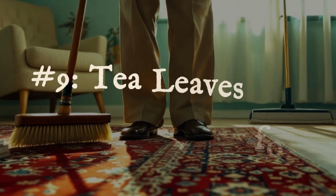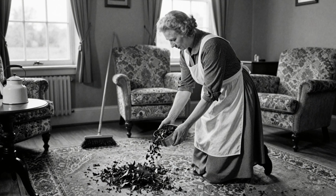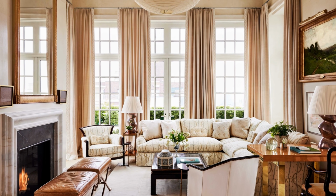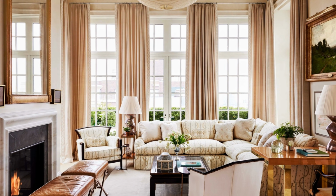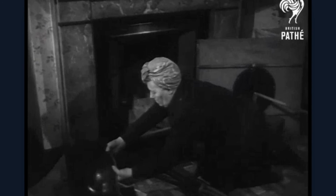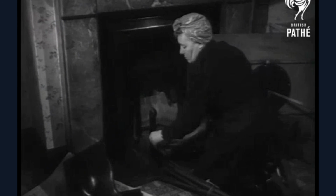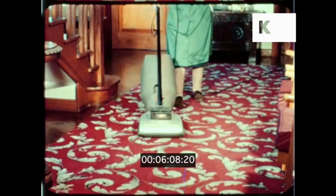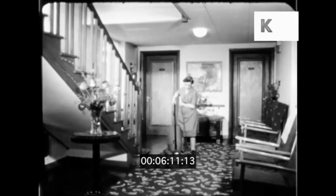Number 9. Tea leaves for sweeping carpets. Before vacuum cleaners were affordable, your grandmother swept carpets with a stiff broom. But first, she would scatter damp tea leaves across the floor. The moisture in the leaves trapped dust and hair, preventing it from rising into the air and settling back onto surfaces. The tannins in the tea also deodorized the carpet, leaving a faint, clean scent. A day's worth of used tea leaves collected by the sink, scattered and swept up in the evening. The method cost nothing. When Hoover started marketing affordable uprights in the late 1950s, the tea leaf method became unnecessary.